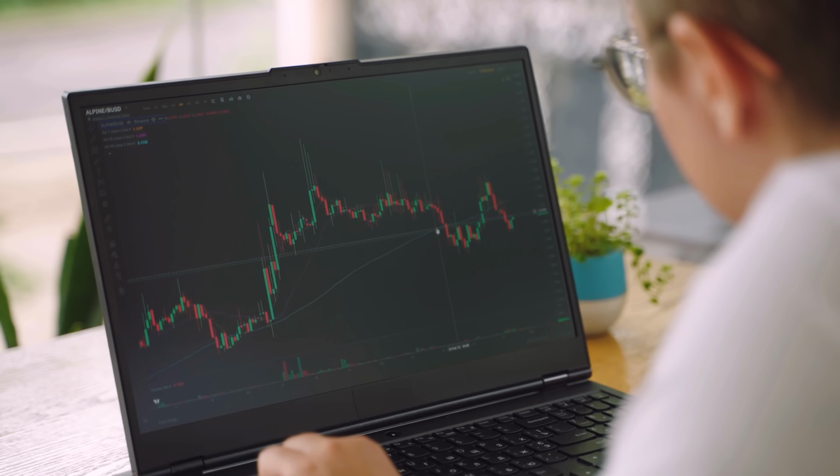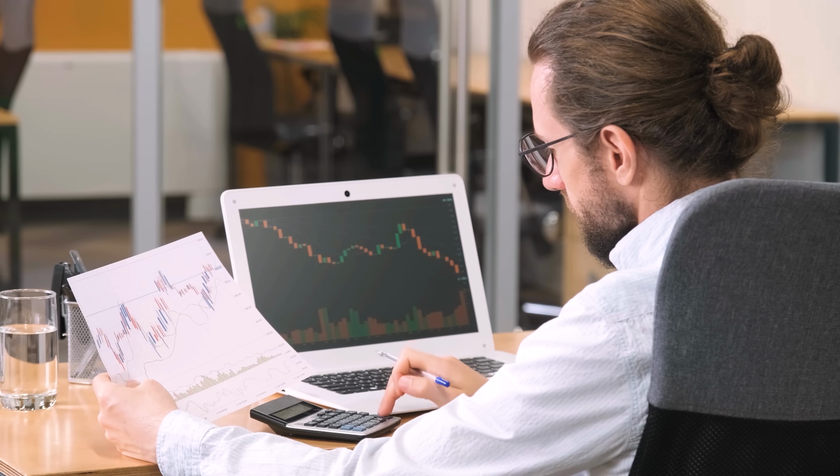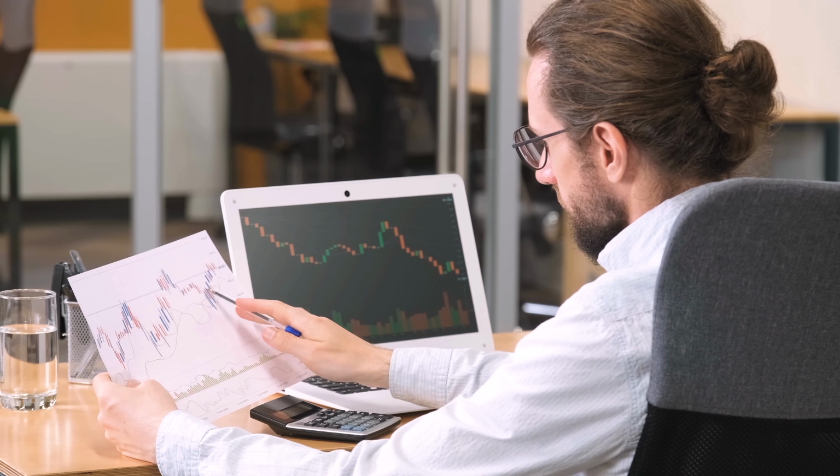For beginners, it can make the research process much less overwhelming. And for more experienced investors, it can simply save a lot of time filtering through information. Of course, it doesn't give you financial advice and doesn't replace your own research, but it can be a really helpful tool for speeding up the process and staying informed about the market.